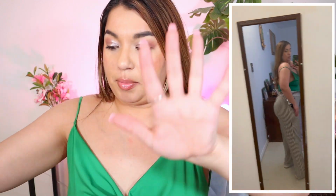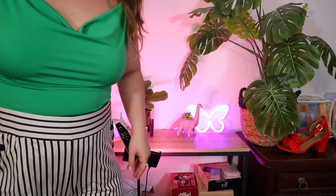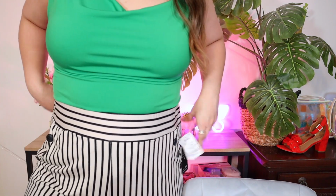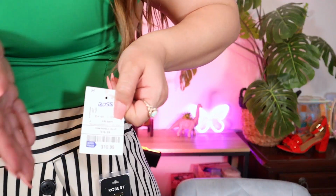And then I got these pants. Let me put that down. I got these pants as well. See how cute these pants are? They're adorable. They're super, super loose at the bottom. I really, really do like them. Just don't like the buttons. I feel like the buttons make them look a little bit cheap. But other than that, I do like them. This is a size large, and I think they were like $10. I don't know if you could read that. I think that says $10, but super, super inexpensive.